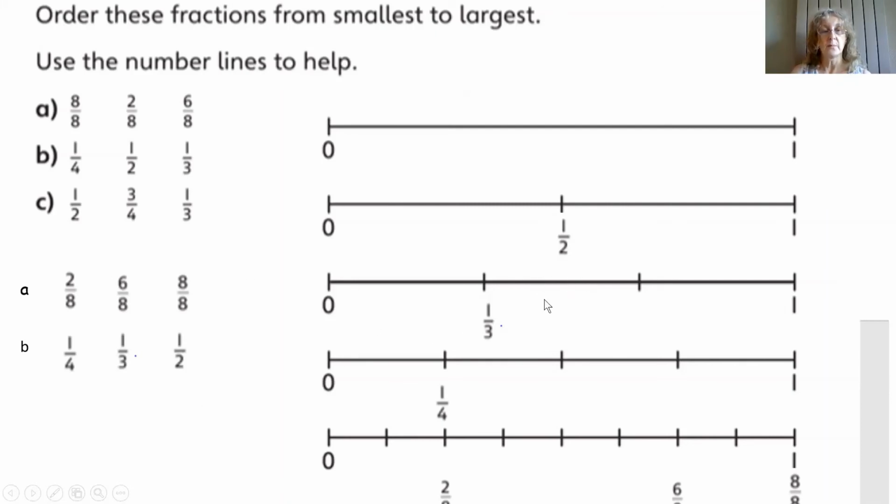Let's look at C then. Again, we've got half there. Now we're looking to find where 3/4 is. So we go into my quarters, and there's my 3/4. So I'm looking at my half there, my 3/4, and my third. So can we see which order these 3 are going to go in? Have you said it? I wrote it down. We have got a third, then a half, then 3/4. So we can see using number lines makes it really easy to order our numbers.